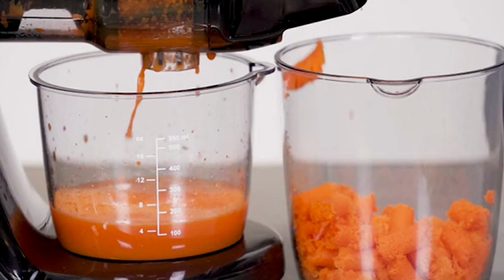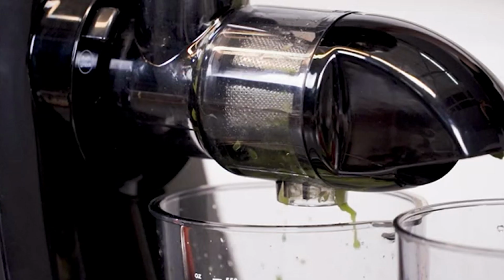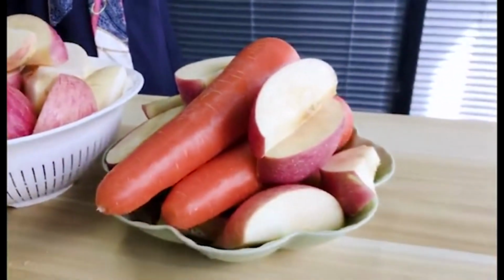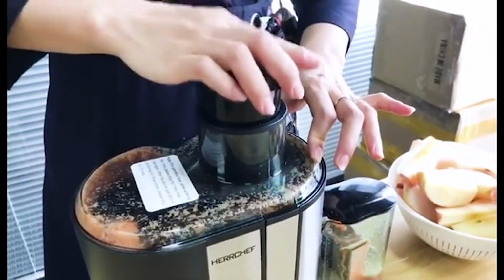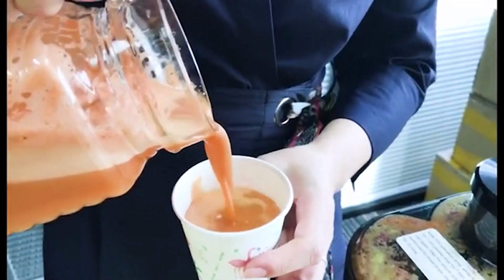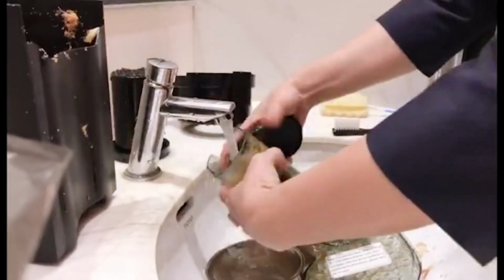Of course, if you're going to take the plunge and splurge on a juicer, you're going to want to opt for the best one available. In this video, we've compiled a list of 7 of the best juicers on the market that will help you switch up your diet, commit to getting more fruits and vegetables, and cut back on your spending on bottled juices.